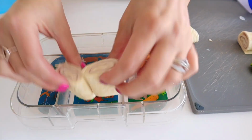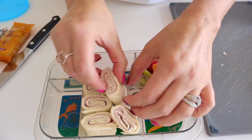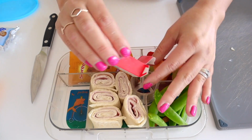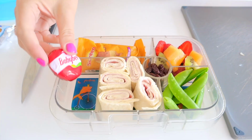Or if your child prefers, like sometimes Caleb likes to just have the one big long roll because it's really easy to hold. Then I'm going to add that into their lunchbox with some other favorites. And yeah, this is really simple and fills them up as well.